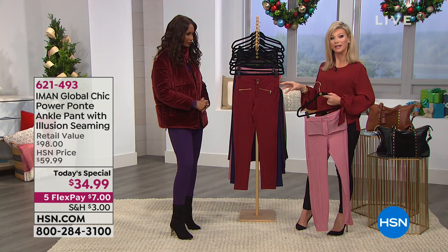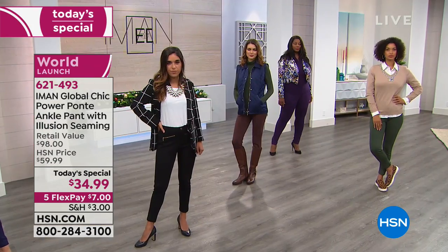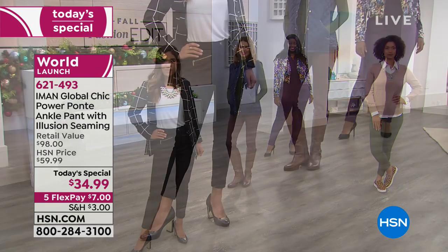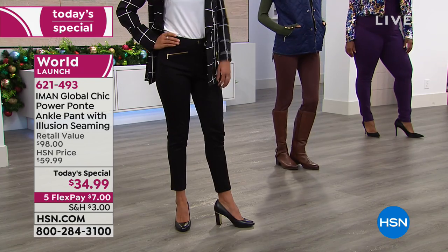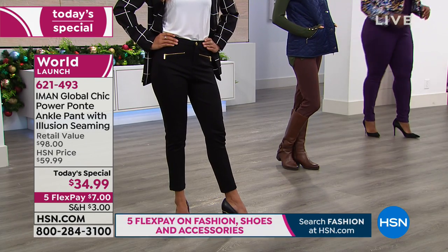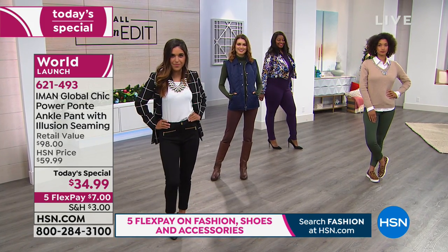There is so much engineering that goes into this pant to make sure when you put it on, you look your very leanest. And I'm telling you, once you slip them on, it's the power ponte. So when you put it on, it's a whole new level of ponte. It's incredibly soft. It's very luxurious on the body. It feels like you're wearing nothing. Exactly, that's the best thing.